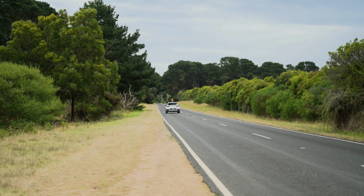That's got to be the gentlest takeoff we've ever done. Oh!